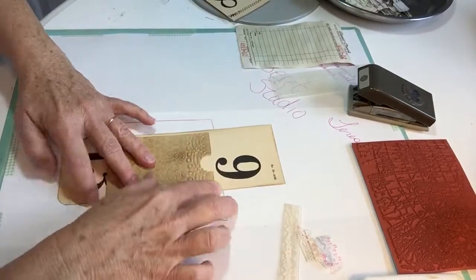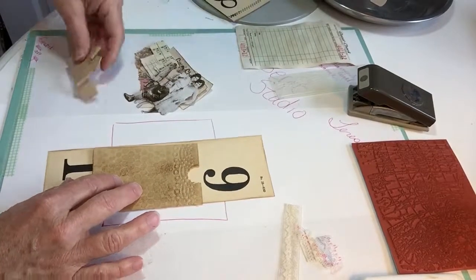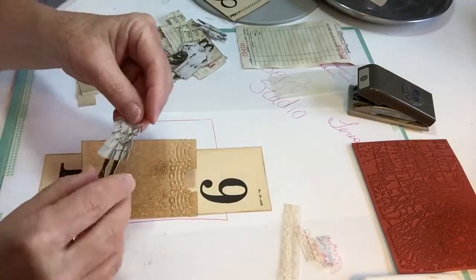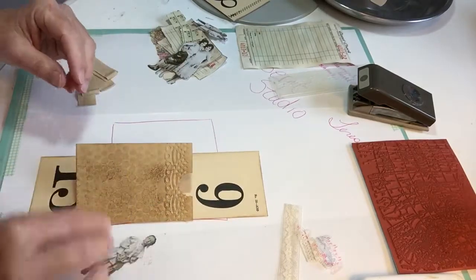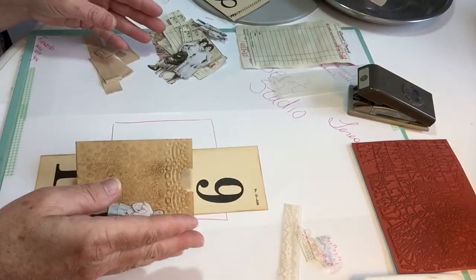Okay, so what I'm going to do is go through some of the pieces that I've torn and figure out where I'd like to set things down. So once again, I'm using this image of the little girl. And I like the way she has all of those ruffles, so I think putting a few pieces of lace to kind of mimic the ruffles would be kind of fun. So I'm going to set her down. And I'd like to add several different textures.